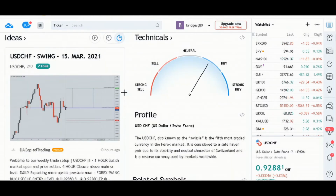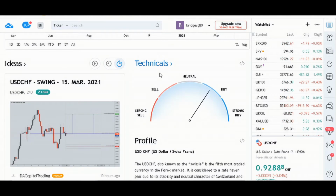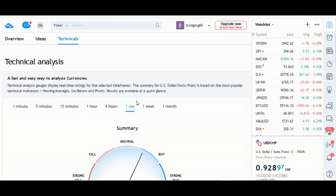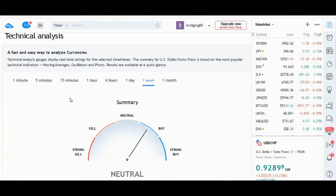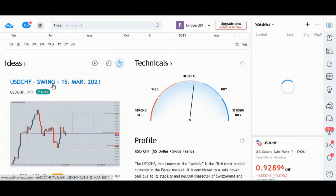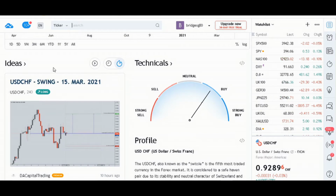As we scroll down, the first thing I like to do is take a look at the technicals and see where they're saying. They're saying right now that it's a buy. You obviously can click on this thing, take a look. This is on the 1 day. Look at the 1 week. 1 week has it at neutral. You can look at the 1 month. 1 month has it at a sell. So I like to keep it on the 1 week chart. We'll go back one, and from there we like to take a look at the ideas.